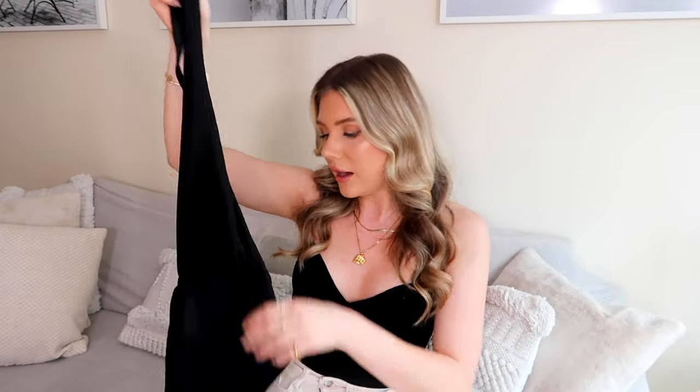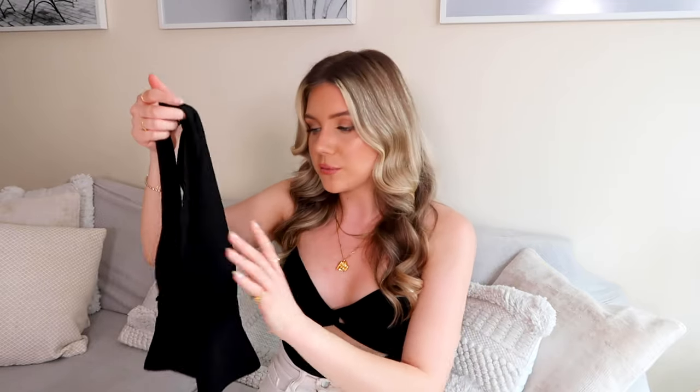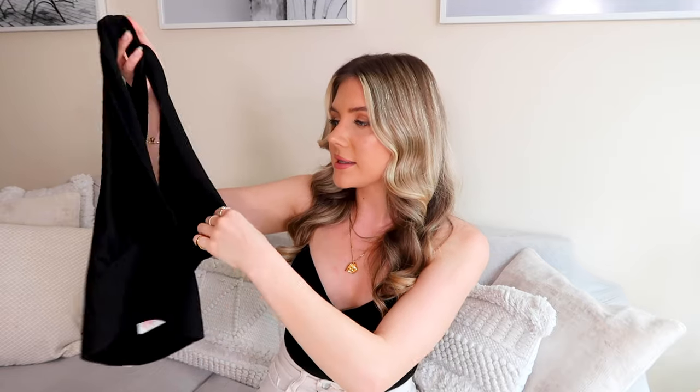Next up is this little black halter neck top. I feel like you can never have enough halter necks, especially black ones. I'm pretty sure I own this one, maybe one more, and that's about it. And I honestly wear tops like this every day, just when I'm chilling or running errands. I just find it easy to wear quite simple tops like this. I'm hoping that this isn't going to be too low cut, because I have an outfit plan for this. So this top with a nice blazer and some smart trousers, more of a sophisticated vibe.